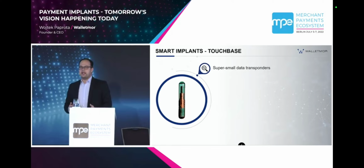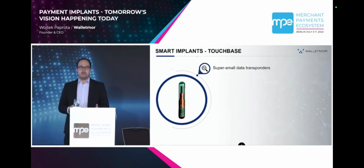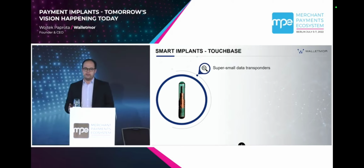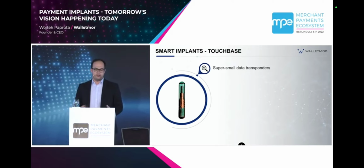So first of all, let's talk about the general idea of smart implants, what they are. Here's an example of the implant that you can already inject into your body and use for various things. But from the beginning, they are small, super small data transponders.